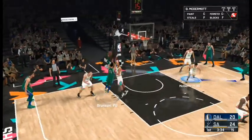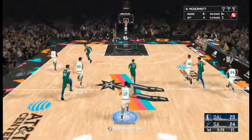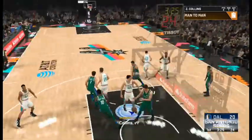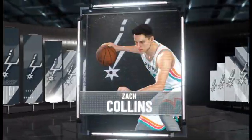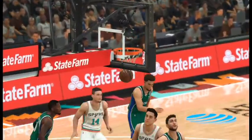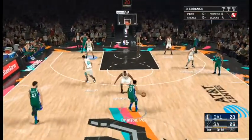Here's Brunson. After the basket by San Antonio. To the middle. And there's Collins on the assist by McDermott. Now it's a 6-point Spurs lead. Well, Doug McDermott, a high IQ basketball player, understands when his teammates are open how to find them. Dallas has gone 2 of 5 from beyond the arc in the first quarter.